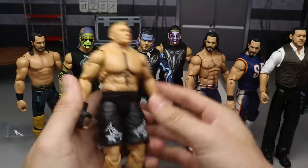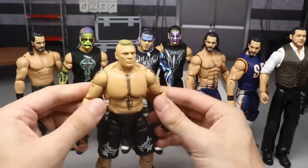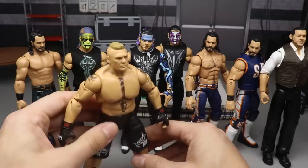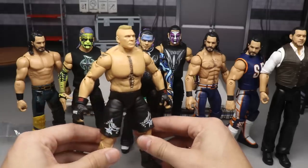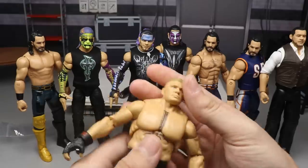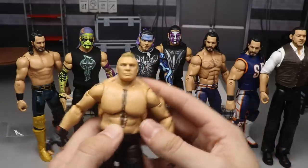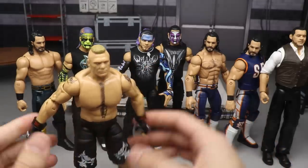This figure is so fun to pose around. I really don't know how to describe it. I guess if you guys own it, you know what I'm talking about, but I just love the way it looks. It just looks like a badass figure. It looks like he's about to come in here and just beat the shit out of every figure in this video. Just really, really enjoy this Brock Lesnar figure, and I wanted to reiterate that. I love the head sculpt and stuff. I just wanted to put that out there.